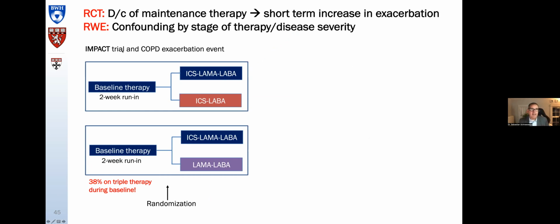It's actually 2 trials packed in one, where it's all about triple therapy for COPD: ICS, LAMA, and LABA. The baseline therapy is a 2-week run-in period. But the interesting thing here is, the comparison groups are just dual therapy, ICS and LABA, and a LAMA-LABA combination. Now, it turns out that 40% of subjects were already on triple therapy at baseline. So almost half, 40%, were on triple therapy, like this box here. They had the same as in the dark blue box over here.